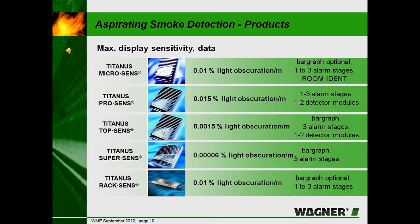Some of the devices can be equipped with a 10 LED bar graph indicating the smoke level inside the protected area. Depending on the customer's requirements, the devices can provide 1 to 3 alarm stages. Titanus Pro Sense and Titanus Top Sense can include 2 detectors in one device, used either for 2 detector dependency or for extension of the observed area. The Titanus Micro Sense is able to identify the room where the smoke was detected.